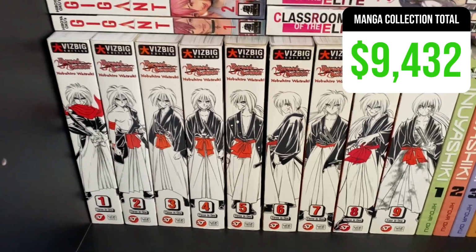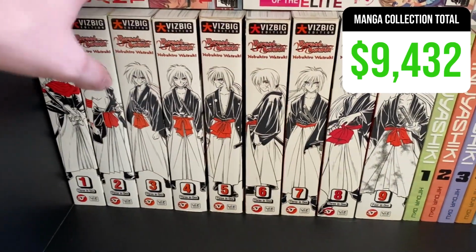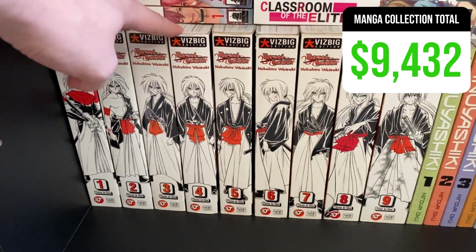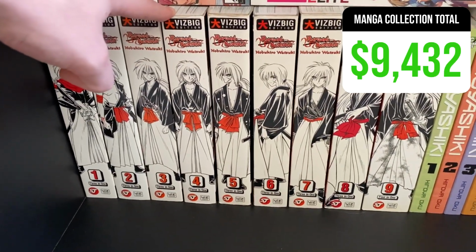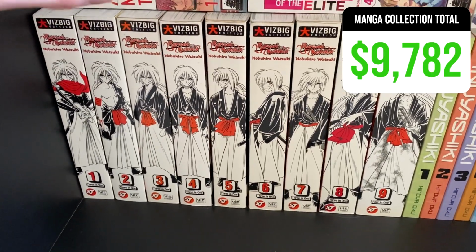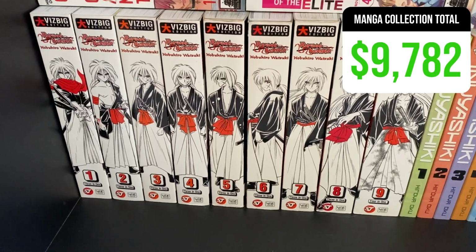It probably would have been cheaper just to find a completed set, but I found a couple of these for a great price. I was determined to piece it together and ended up probably paying a little more than I should have. I'll find the right number, I think around $400 for this set, which kind of hurts to say, but you know, some of these are pretty expensive to this day.